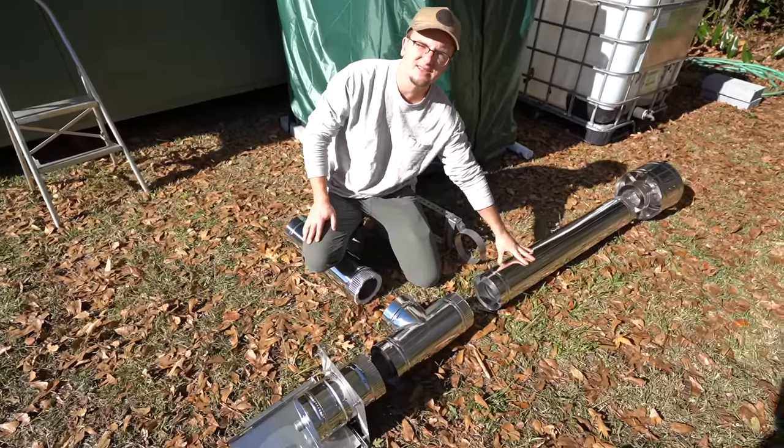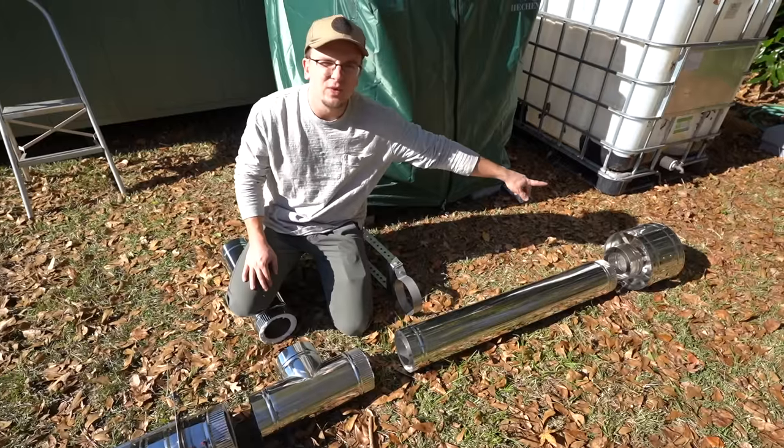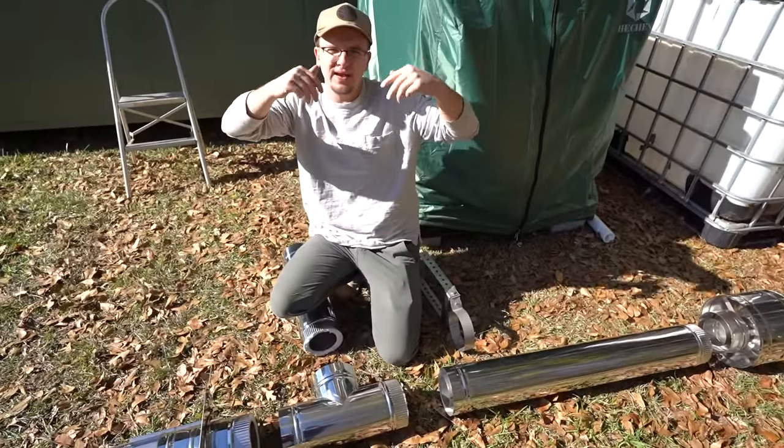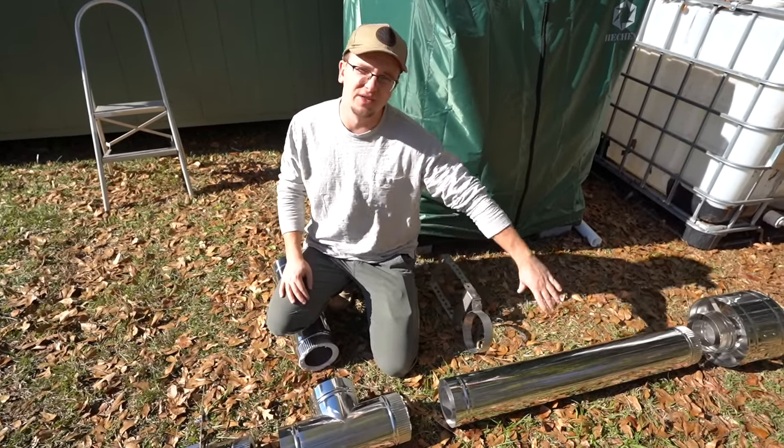The T is then connected with a double wall clamp onto this longer part of the flue. And then we've got the rain and weather guard at the top that prevents snow and rain from coming in. Finally, we've got this other support to hold this long part of the flue or chimney.